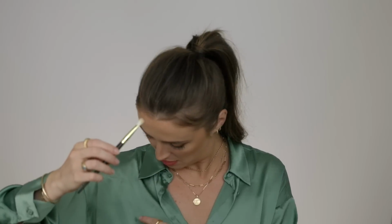I think I prefer the fragrance over the oil, but I did pick up both and I have been using both. And it's been the only fragrance I've put on my body since. So huge, huge favorite. Did I just spray?